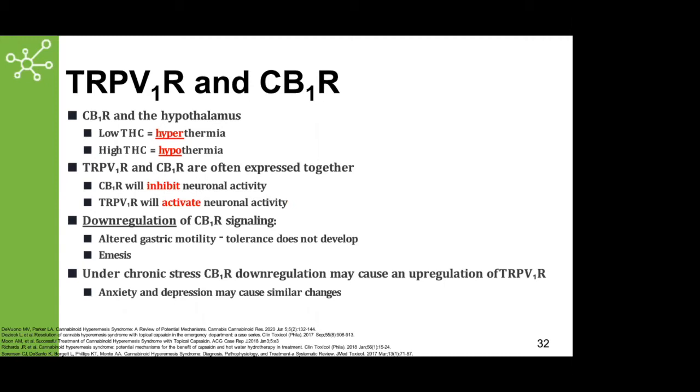This is not just the case with CHS, but also in high dose consumption in general. Now, these are expressed together. As I talked about before, the cannabinoid 1 receptor will inhibit neuronal activity, whereas the TRPV1 receptor, when activated, will promote neuronal activity. Now, this downregulation of cannabinoid 1 receptor signaling will alter gastric motility.